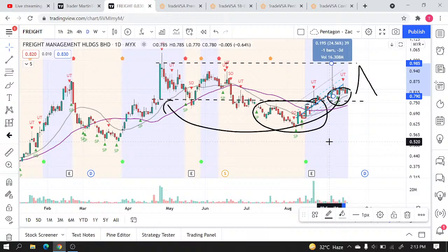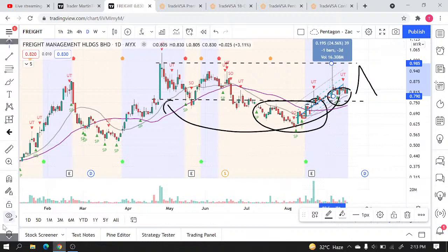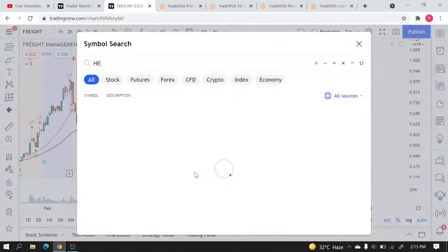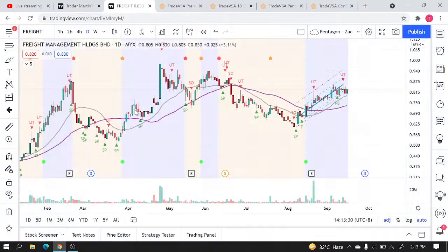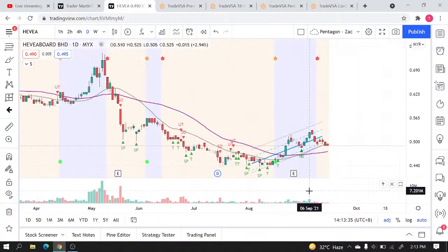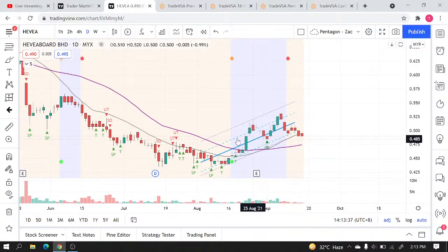Centaura hasn't moved yet, if not mistaken. Centaura got NS also, right, if not mistaken? So this is one that hasn't really moved yet from the NS. It is still kind of holding well around there. Now they are currently making some small losses, but I think this one can still be paid some attention. So Hevia, the trend line also starts to point up already.